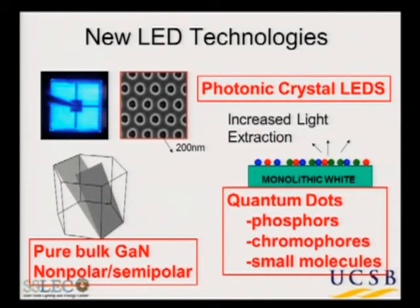Even newer technologies we're working on are these photonic crystal extractions, making monolithic white sources with quantum dots. All these iterations, I think, will require new iterations of CVD equipment. So we're proud to have Applied Materials as one of the newest industrial members of our Solid State Lighting Center here, and we are working with them on integrating some of these newer materials into the device.